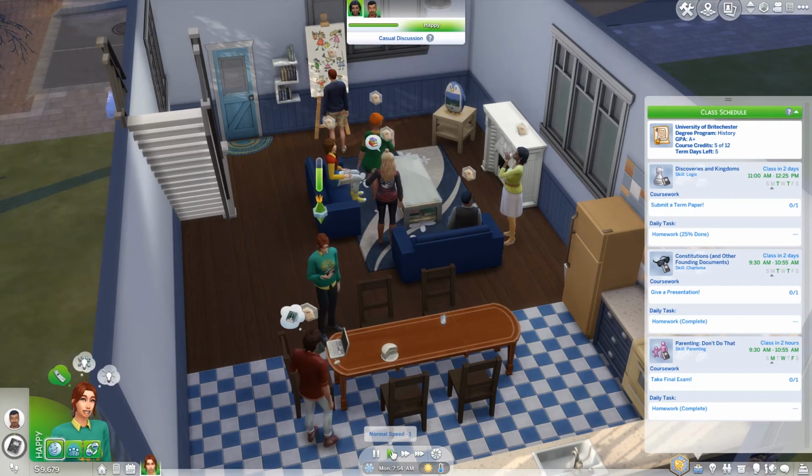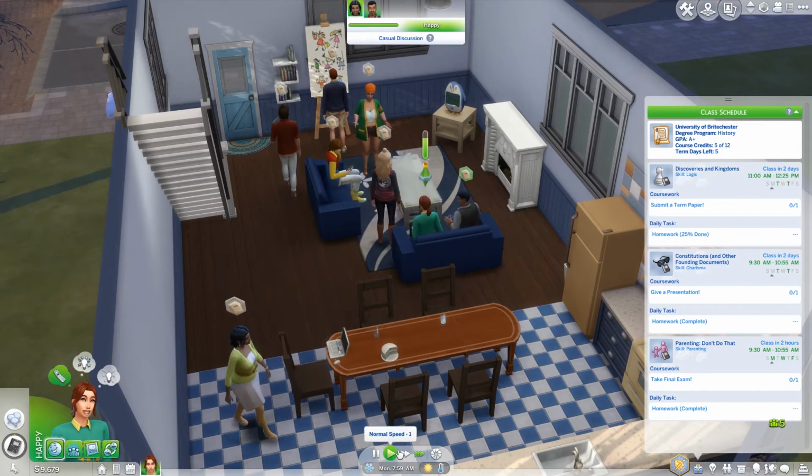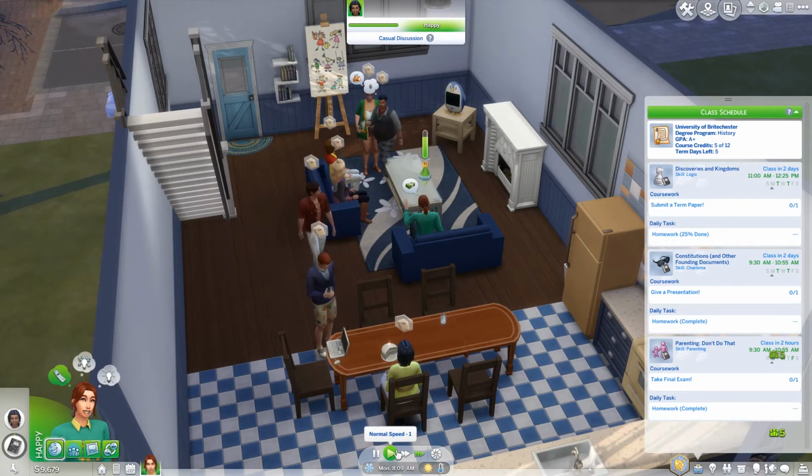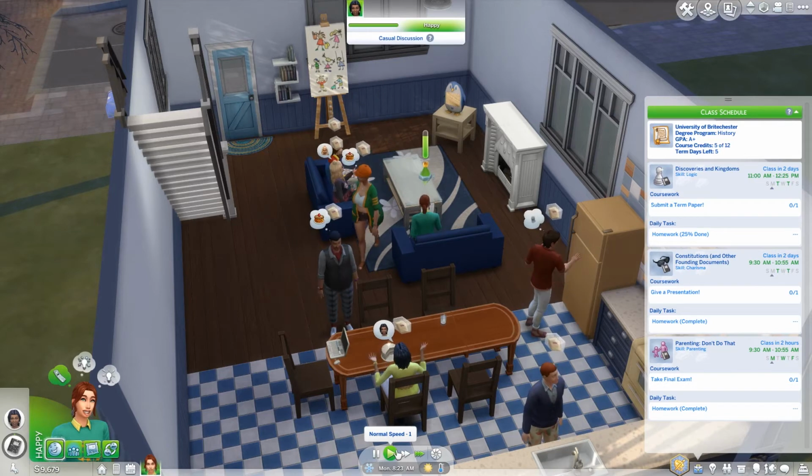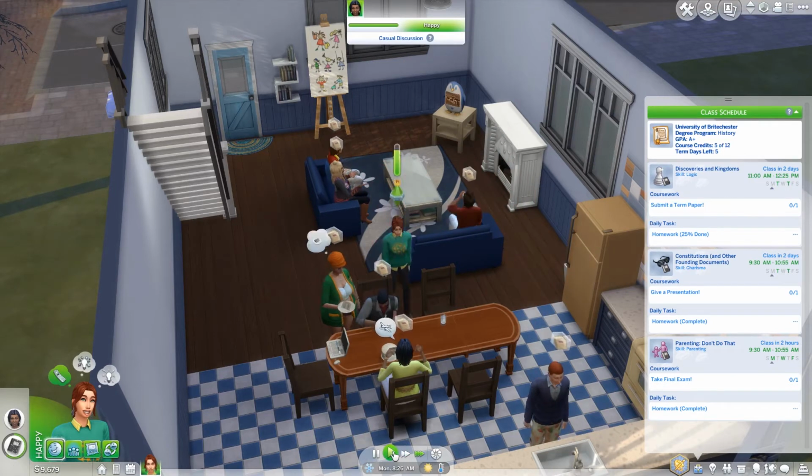And everybody's liking the cake and eating it, I see. And now, well, not everybody, but somebody's eating the cake. Someone's taken at least one slice of cake. And I need to keep an eye on that time.